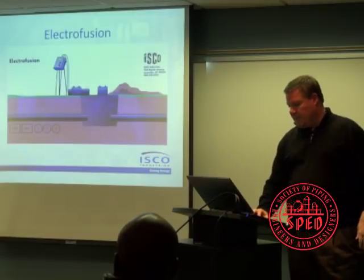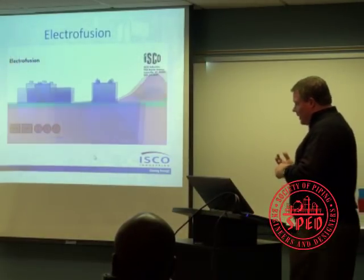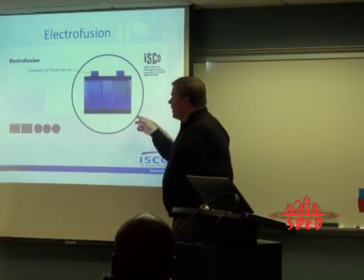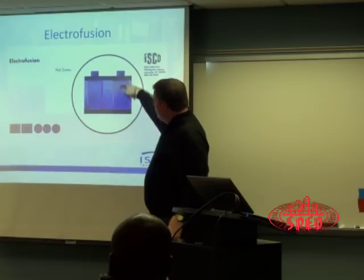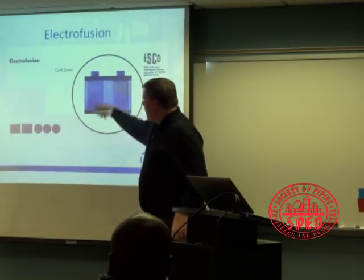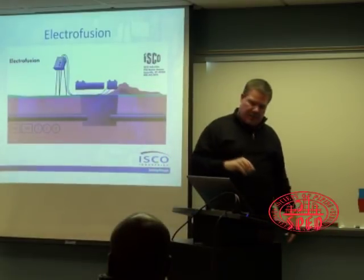So I have another video here to show you. The coupler has two things inside of it. It has what they call a hot zone, which is where the fusion takes place. And then we have cold zones on the ends and in the middle. I'll touch on that in a second.